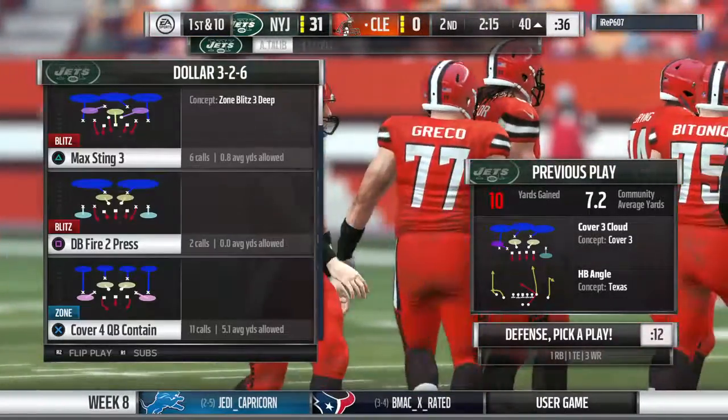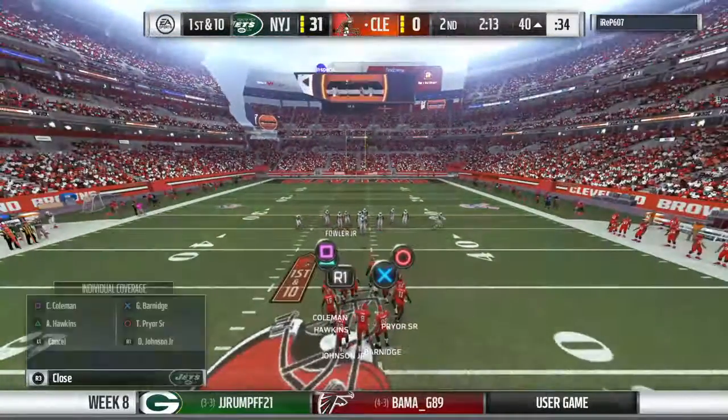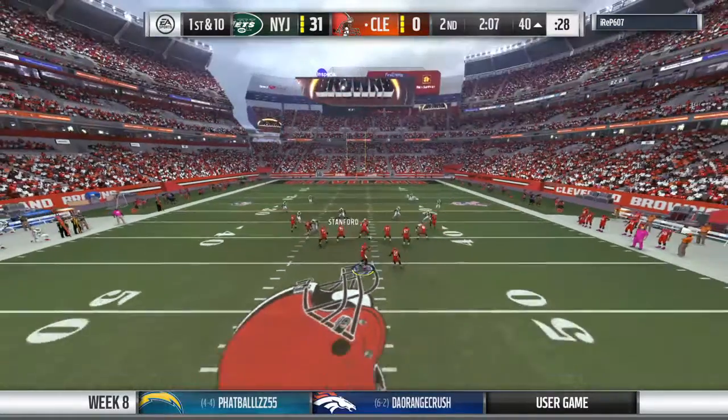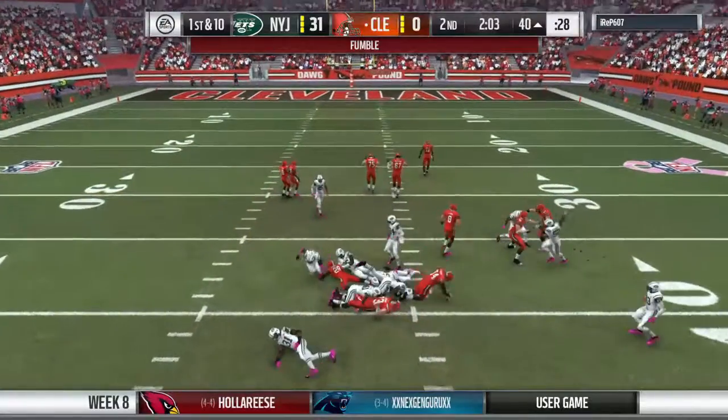And this is why trying to cover the angle route is so difficult. For anyone playing the linebacker position, when they see a running back out of the backfield widen, because he heads towards the flat first, oftentimes you widen too much and overcommit. He cuts up. And Johnson lost the football. It's loose, poked out.